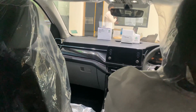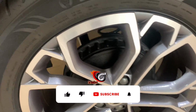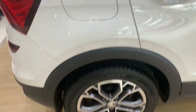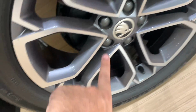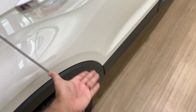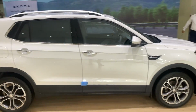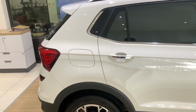Let's go outside and check out the exteriors once again. So the alloys are finished. These are 17-inch alloys, 205 by 55. Nice color to the alloys. Again, 17 inches written over here. Nice finishing. This is the body cladding. You can take it off-roading, like not complete off-roading, but mini off-roading for sure. And this is your fuel panel.